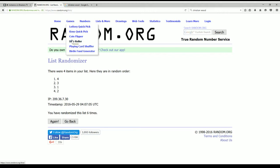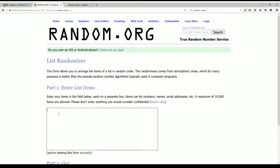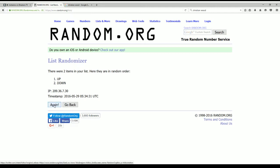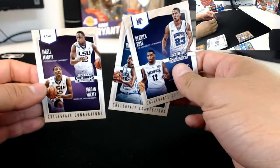And once again, let's roll the virtual dice roller. See how many times we'll randomize for all of these things. Two virtual dice, we'll go five times in the random. Up down is going to be the first random out of five. One, two, three, four, fifth and final time. Going to go all teams on the top. Going up. So Derrick Rose, Bulls, Harrison Barnes, Dubs, and Jarell Martin, Grizzlies.